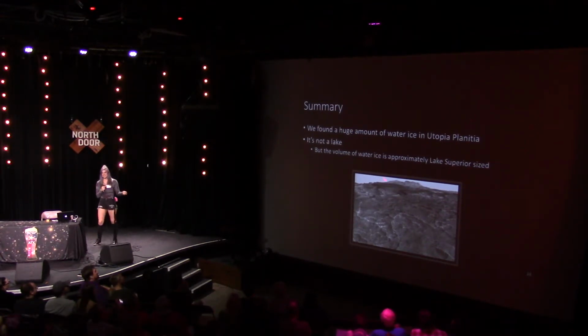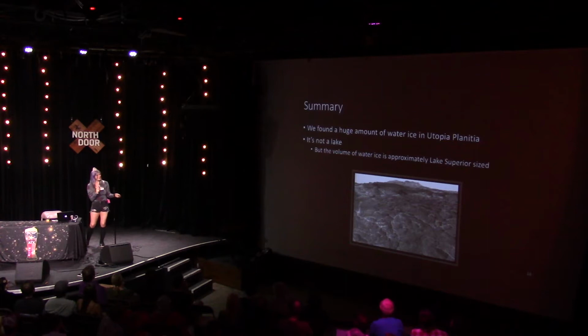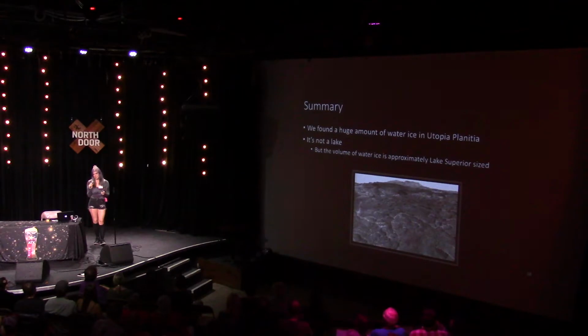we found a lot of water ice in Utopia, but it's not a lake. A lot of people, the takeaway, like if you learn anything from this talk, know that there's not a lake that I found on Mars. I've had a lot of people misinterpret this, notably the media, thinking that because I compared the volume to Lake Superior, the largest of the Great Lakes, because I compared the volume to a lake, that it is a lake, but it's not a lake. It's more like fluffy, snowy stuff with some dirt mixed in. And that's all I got.